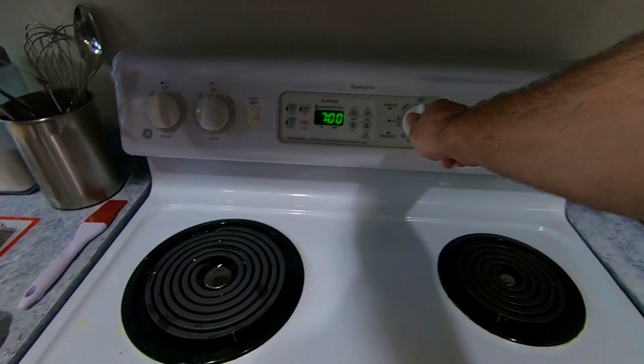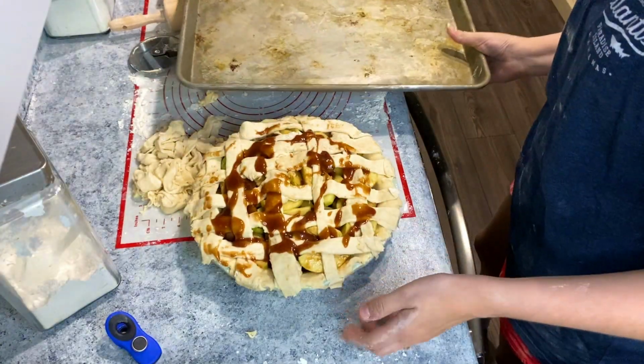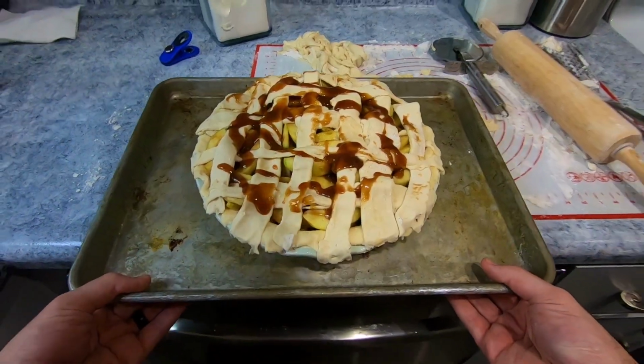Preheat the oven to 425 degrees. Okay. So it doesn't drip, we're getting out this Mac Daddy pan and we're gonna put it on here. And wish us luck. Into the oven we go.